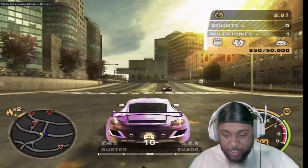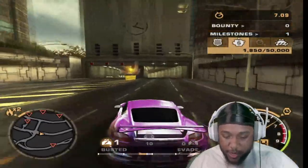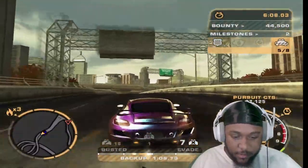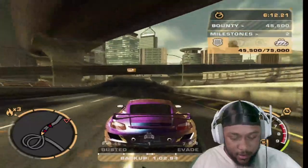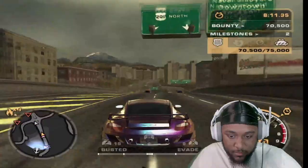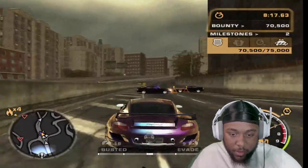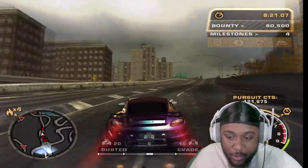Alright, so my Mitsubishi got impounded, so we gotta do this with the Porsche now. Woo! Damn, he doing a tumble and flipping, stacking up. The money is stacking. They did the roadblock with the spikes with him. Psych. Bye bye. Another roadblock. Watch out, little dude. All right, so we did the roadblock milestone. That's cool.